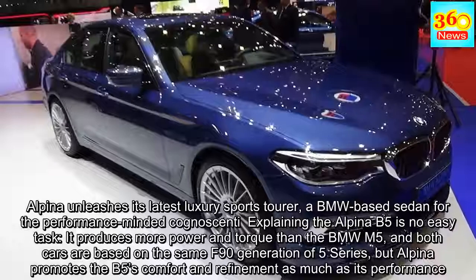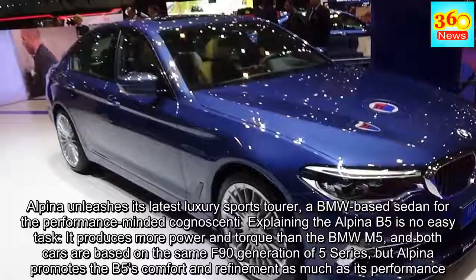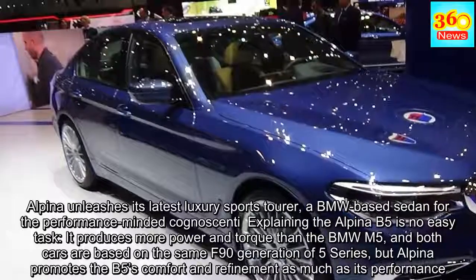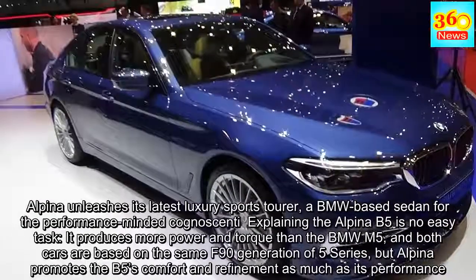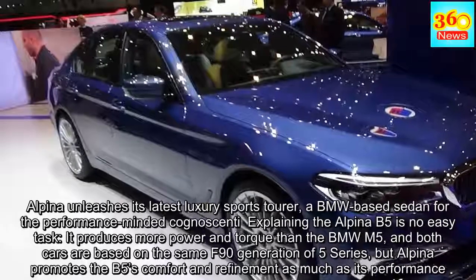Alpina unleashes its latest luxury sports tourer, a BMW-based sedan for the performance-minded cognoscenti. Explaining the Alpina B5 is no easy task. It produces more power and torque than the BMW M5, and both cars are based on the same F90 generation of 5 Series, but Alpina promotes the B5's comfort and refinement as much as its performance.